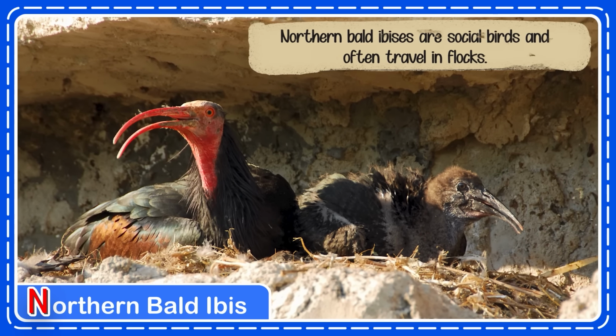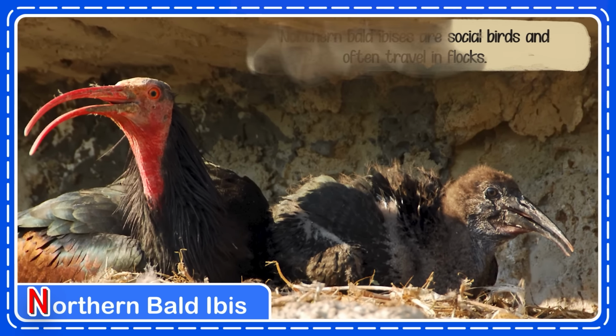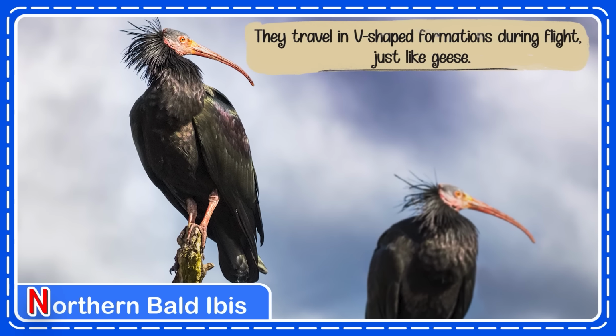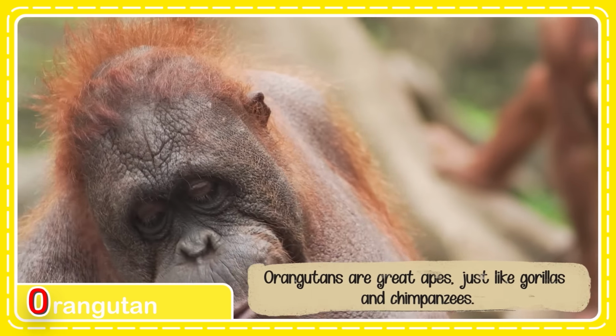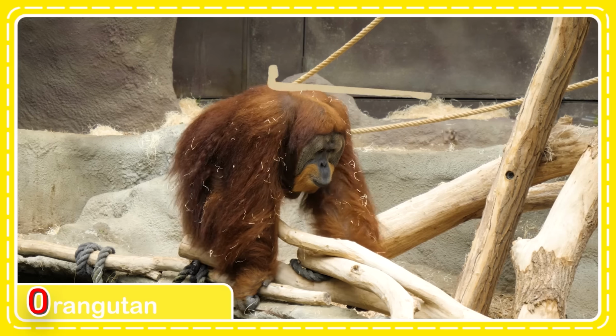Northern bald ibises are social birds and often travel in flocks. They travel in V-shaped formations during flight, just like geese. The letter O. O for orangutan. Orangutans are great apes, just like gorillas and chimpanzees.